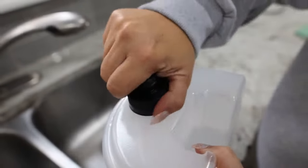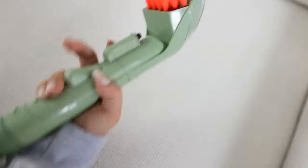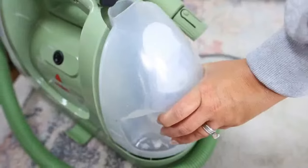Well, and I like the size of it. Before, me and my husband had this really large vacuum style steam cleaner and we didn't have anywhere to put it. This is so compact. I literally put it in the bottom of a closet like this. We have this tiny closet when you walk into our house and it fits in there. So if you don't have a lot of storage room, that also is a great feature about it.